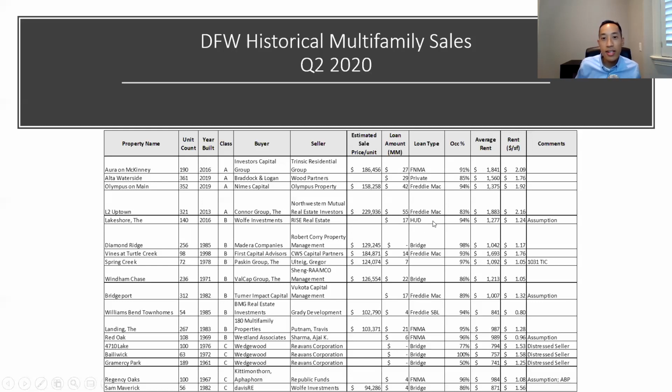As you go to the next section down, you get into more of your class B properties. Kenny Wolf bought a property over near Lake Louisville. That property was a loan assumption. Madera, which owns a lot of properties here in Dallas, bought a property in the Haltom City area. After you drop down from class A to class B, most of these rents are anywhere from $1 to $1.25.